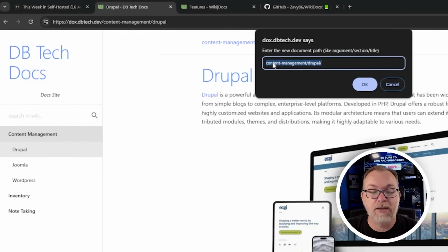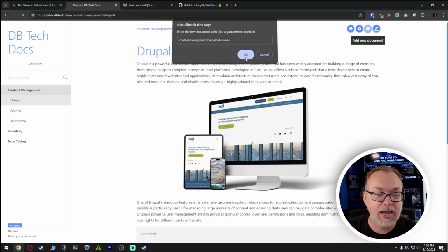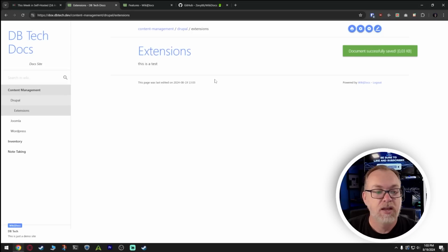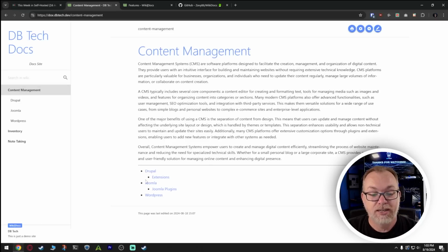And it automatically, based on where you are in the site, like I'm under content management / Drupal. So I could just say, extensions, if I could spell that right, extensions, right? And click OK. And then this is a test, just again, for the sake of simplicity, and click Save. And here we can see it automatically added that sub navigation. And then if we go to content management, look, it added extensions to our automatic indexing.